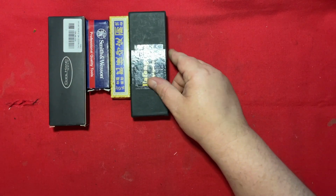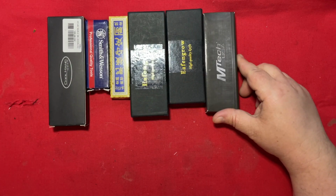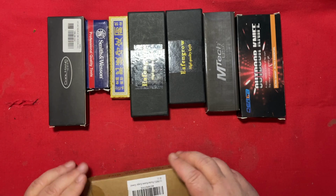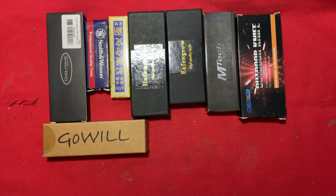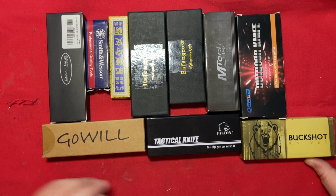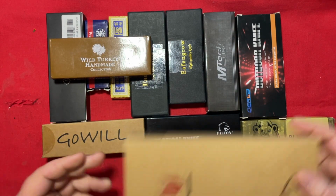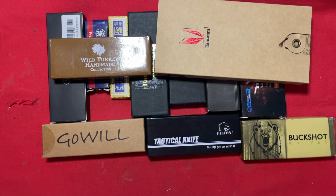So I've got here a dozen boxes of knives. I kept them all these years. And my significant other, who likes knives but is not as knowledgeable as I, is going to have a look, give her first impressions. No order at all, just go.